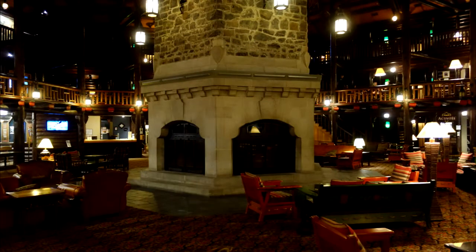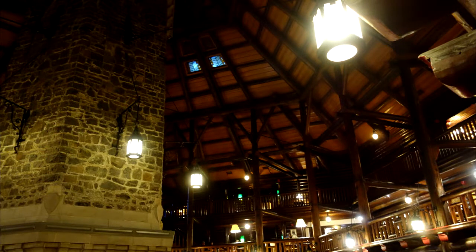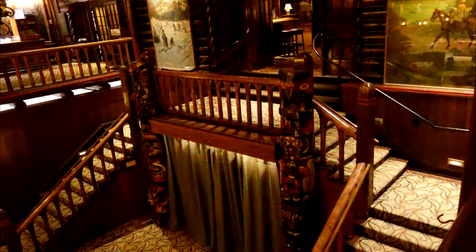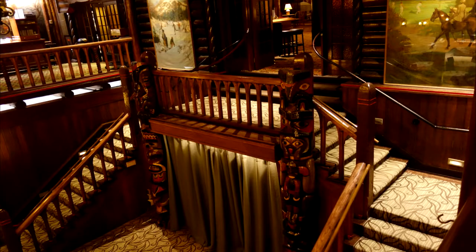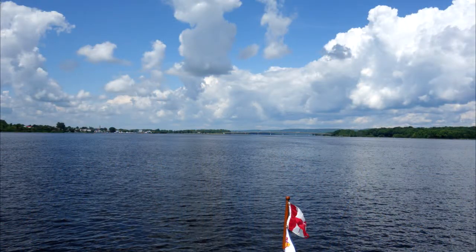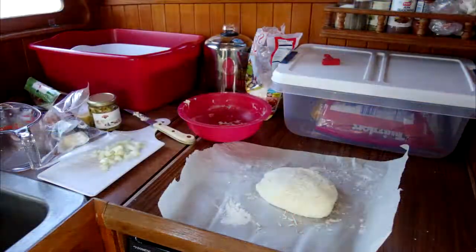We wandered around the grounds. The inside was just amazing to tour around and see how they built the thing out of logs. And then before we left, we had our holding tank pumped out and got some extra fuel, and then headed off to the anchorage that I showed you in the very beginning.